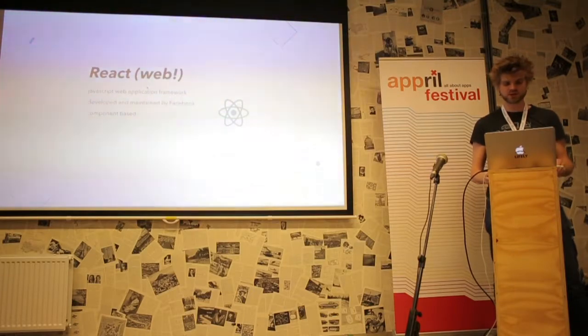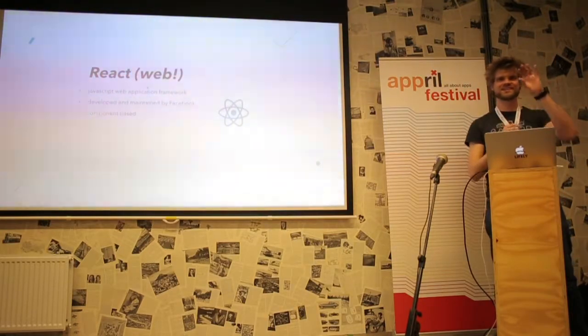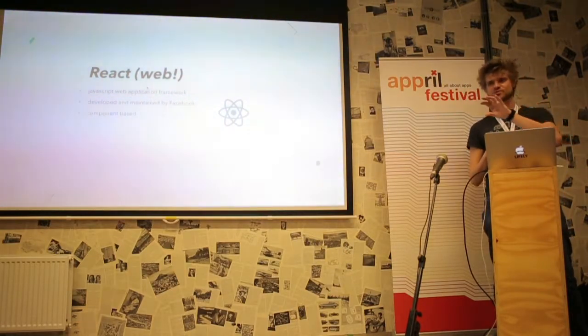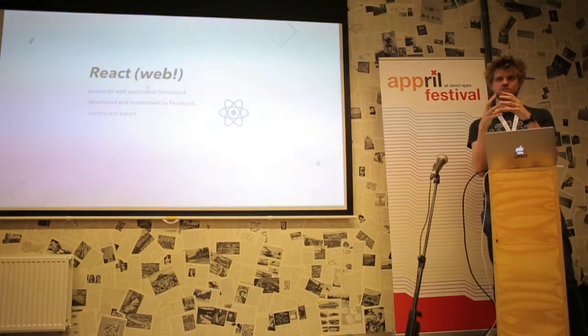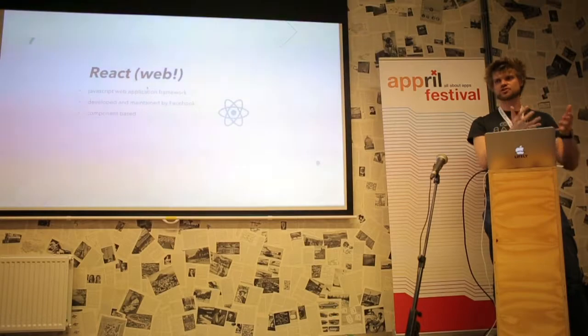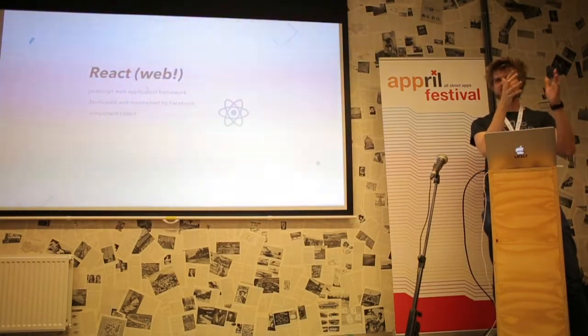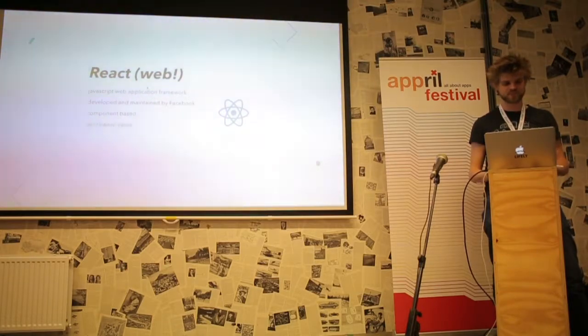So React is a component-based library, which means that basically everything in your screen is a separate component, and you have components within components, but everything is a small component. Instead of back in the day, you would just say, oh, this is the screen, and we would all have the state and the representation all in one screen.